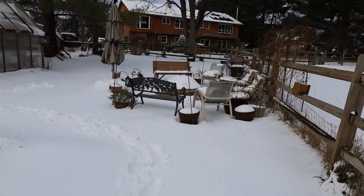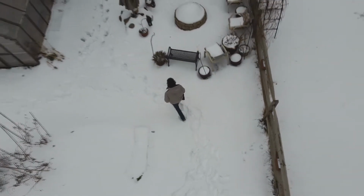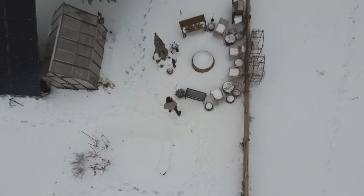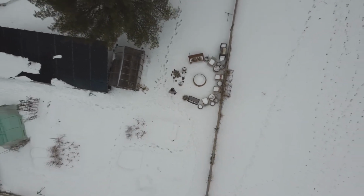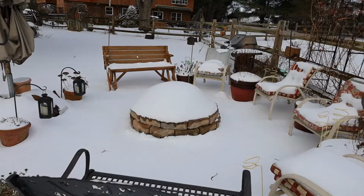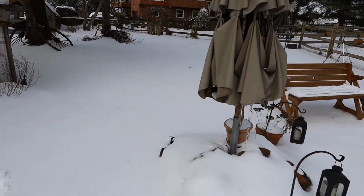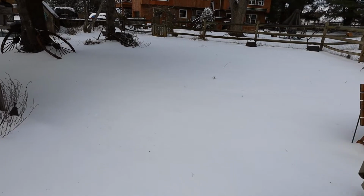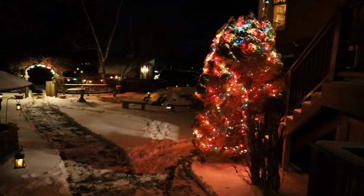The fire pit area doesn't look like anyone's going to be sitting here for a while, but it still looks nice. You know, it's interesting how nice it looks, even when it's inhospitable. But really not much else to show you.